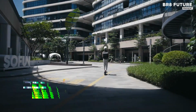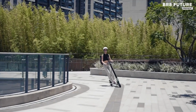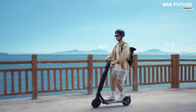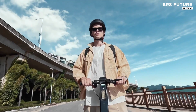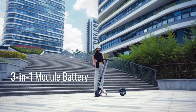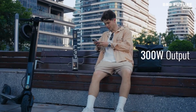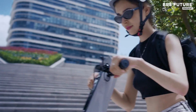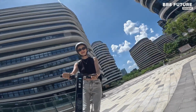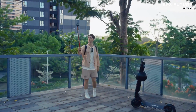When your commute calls for more than just convenience, the Lurpe R1 delivers both movement and power in one durable frame. This 3-in-1 electric scooter blends cutting-edge performance with emergency utility, giving urban riders and outdoor explorers a powerful edge. With a peak speed of 15.5 miles per hour, it handles city streets with confidence. Its 500-watt output motor makes inclines and varied terrain manageable, while regenerative braking and smooth throttle response create a seamless ride.